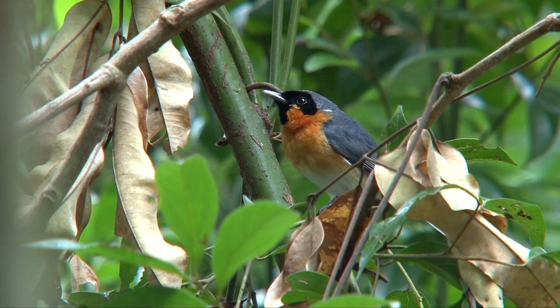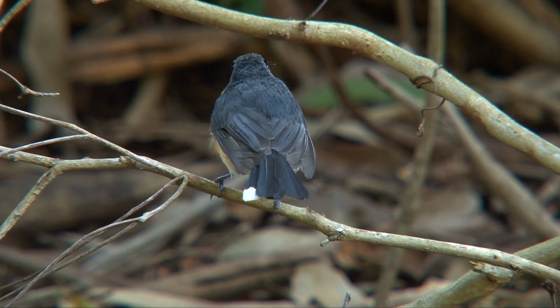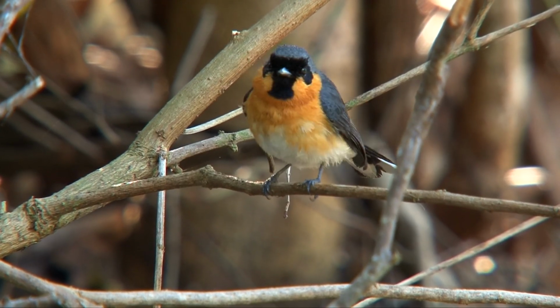Very well named for the combination of the colors of the upper part of the body. It is found in Australia, Indonesia, and Papua New Guinea in subtropical or tropical moist lowland forests.